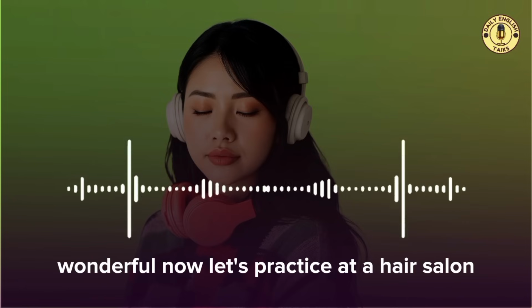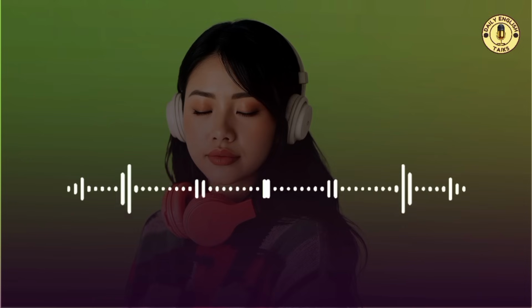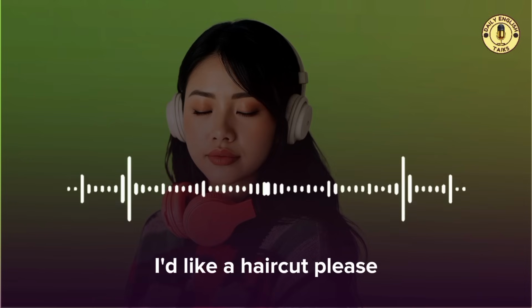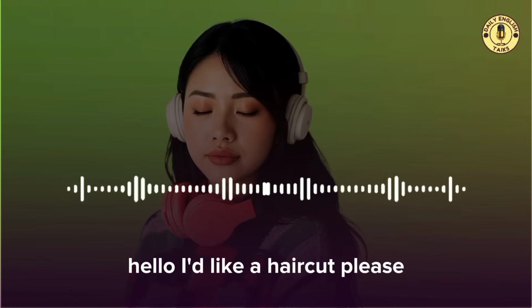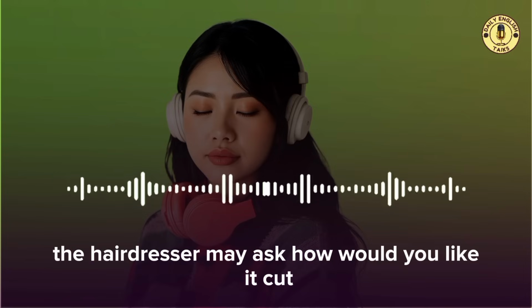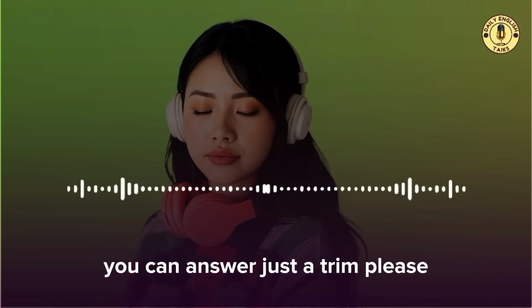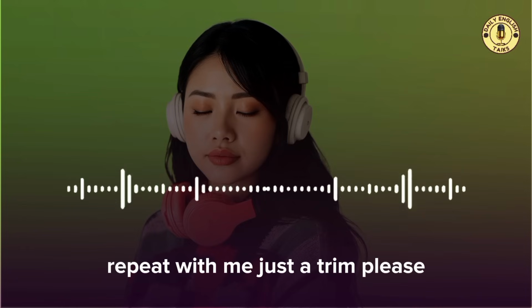Wonderful. Now let's practice at a hair salon. Imagine you walk in and say, "Hello, I'd like a haircut, please." Repeat slowly. "Hello, I'd like a haircut, please." The hairdresser may ask, "How would you like it cut?" You can answer, "Just a trim, please." Repeat with me, "Just a trim, please."